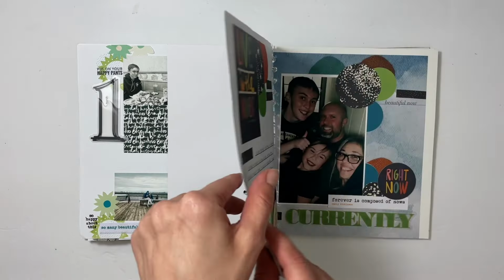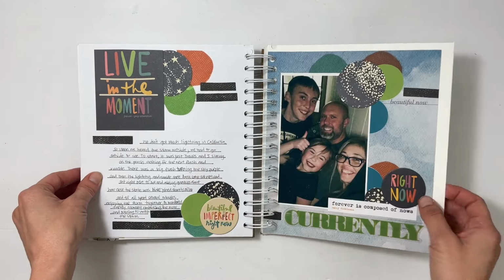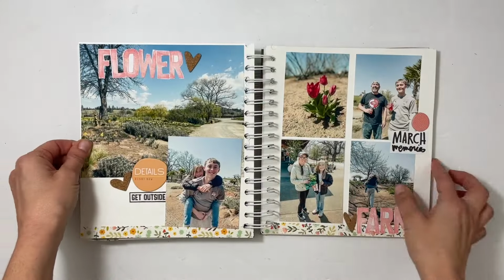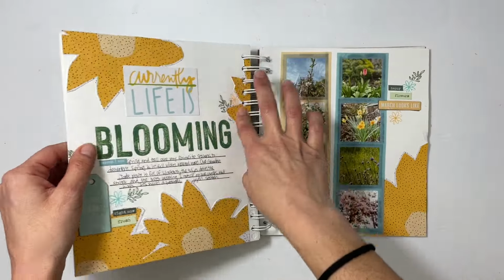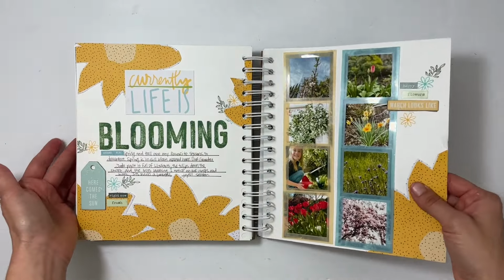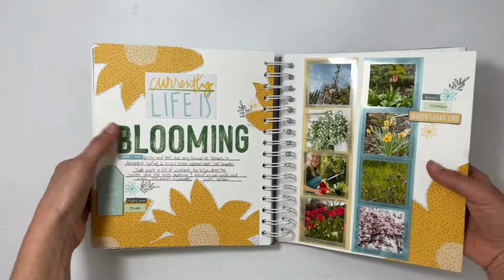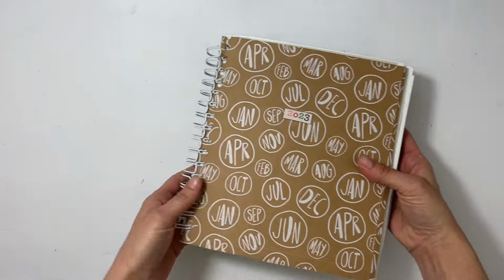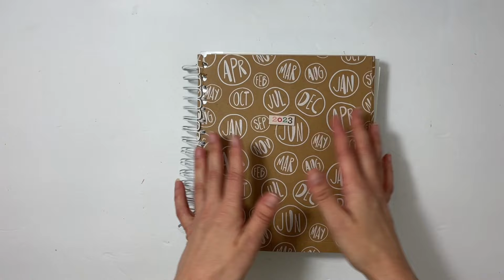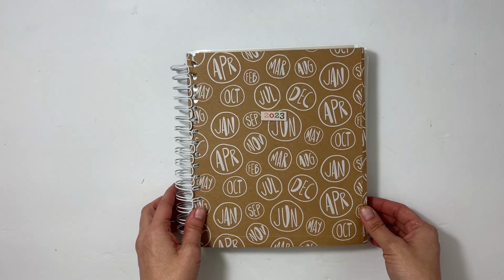So that is kind of tricky. And this is a project I did for the Story Kit classroom. It was just an amazing way to look at our life and our photos in a different way. So that is 2023, and I will definitely continue this and finish 2023. I just have to decide if I'm going to do it in a bound book or if I'm going to just switch completely to 6x8.